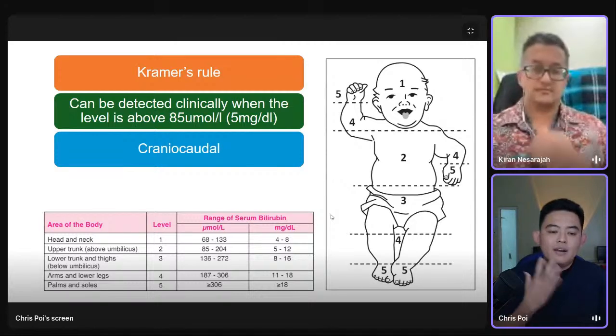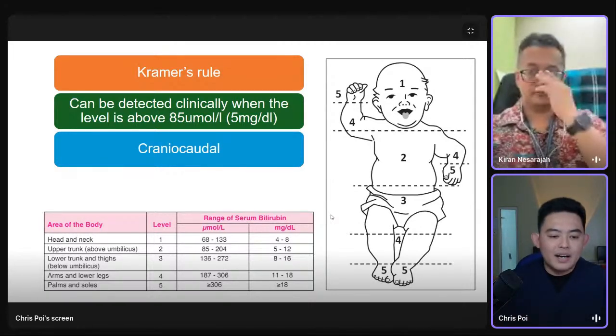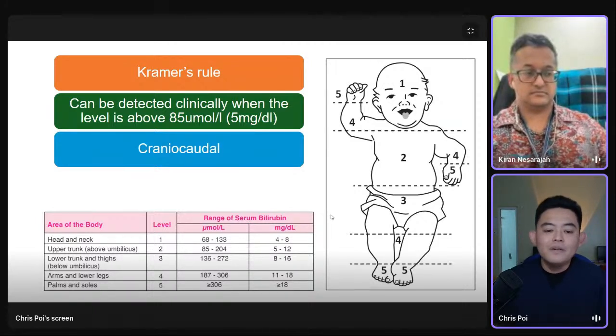So when the baby is yellow over the head, that corresponds to a serum bilirubin of about 100. At the upper trunk, it's 150. Below the umbilicus, it's 200. Arms and lower legs, that will be around 250. And once your palms and soles are both yellow, that would be in the vicinity of 300.